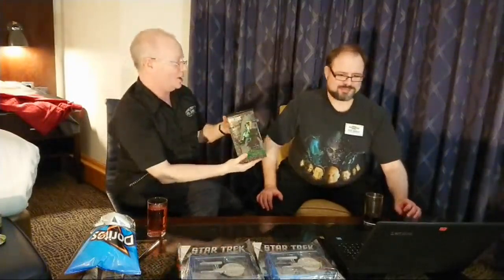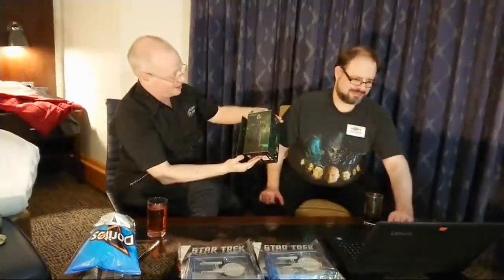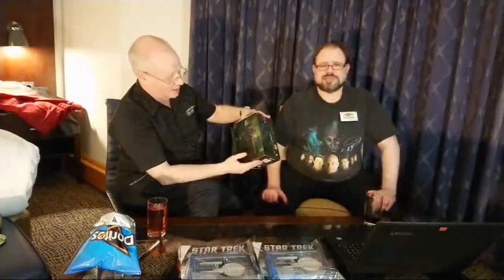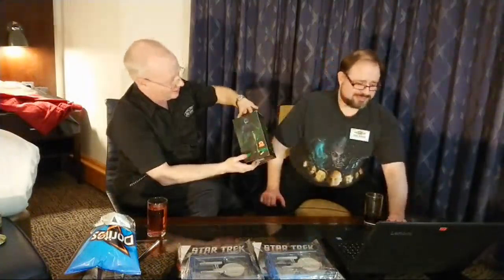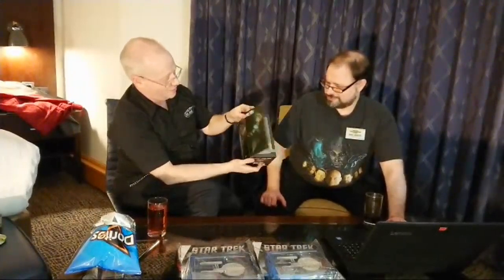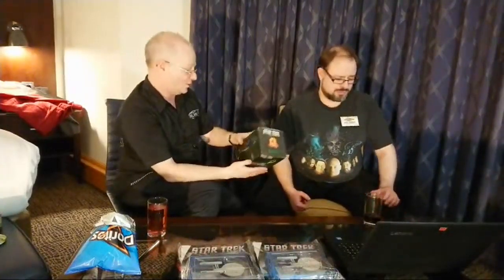So, this comes in the new QMx Master Series Edition packaging. It is black with imposed holo foil carding. Velcro door open for the figure. It is not done in the new Star Trek line. It's the old one. So, let's open this bad boy up.